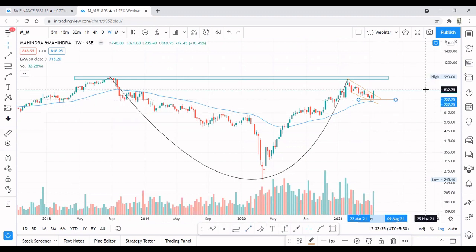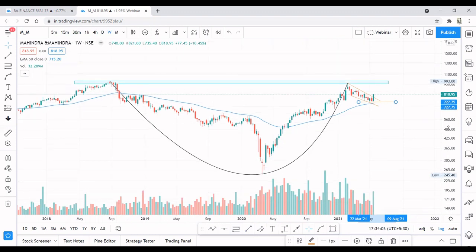So you can look to add above 830 levels, and the stop loss would be at 725, and the targets here would be 875 and 950. So above 1000, it will give a great move for 1500 and 1700 levels. It will do good and bullish here.